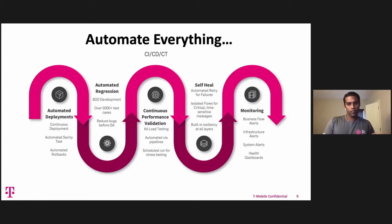Now, we talked so far about, okay, we got a development solution, we have a product, we have to run the product somewhere, and we have to run it fine without any interruptions, 24/7 availability. And for that, we basically said, okay, we have to build operations which can meet what we built for the product. So we said, okay, we'll automate every step of the operations. So right from our deployments, where there are automated deployments to automated rollbacks, automated regression, where we test over 5,000 test cases each day. So all of that adds up to where we don't even have bugs in QA anymore. So when we deploy code in QA, it is basically bug-free.